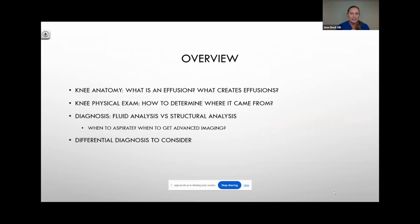Going to go through a couple of physical exam pearls to help determine where it came from. Going to go through my plan for how I get diagnostic information, if that's going to be aspiration, if that's going to be advanced imaging, what it's going to be. And then I am going to go through some differential diagnoses, which I could talk for hours and hours about. So hopefully people in the chat, if you see down there, if you've got specific questions, cases you've seen, interesting things, please, I'd love to have an interactive conversation afterwards and after this talk is over.